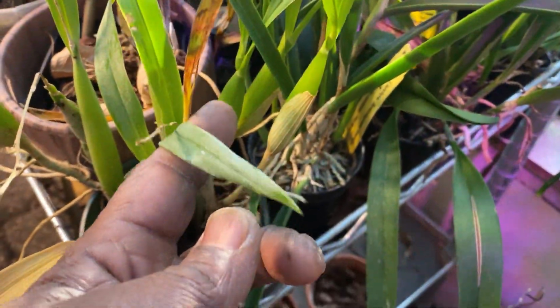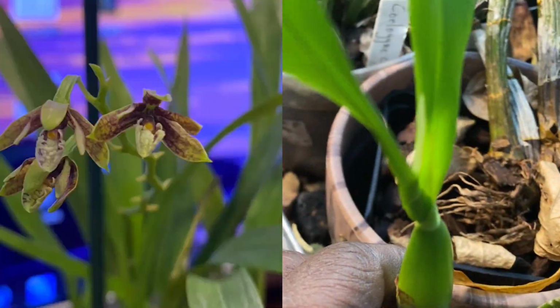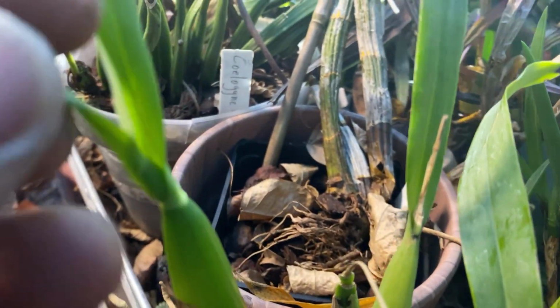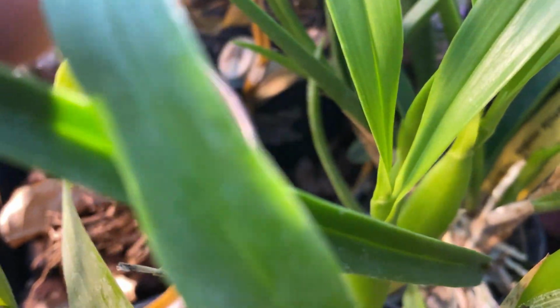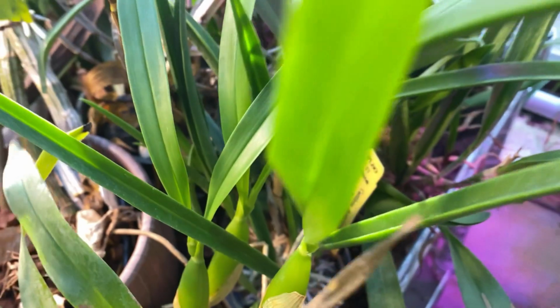Down here, this is my Cristata livida that bloomed last winter, and it's got this sheath here, not a flower spike, that looks like it's filling up, and I think it might have another sheath on it somewhere. Yeah, there's one in here, right there, and there's another one. Yeah, there's two right there in frame.